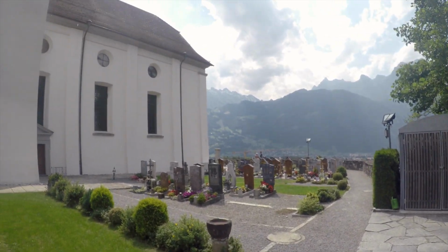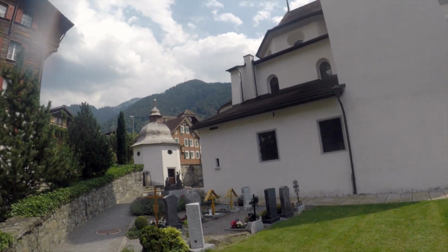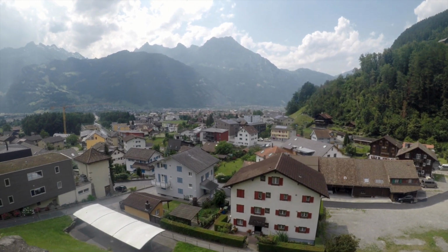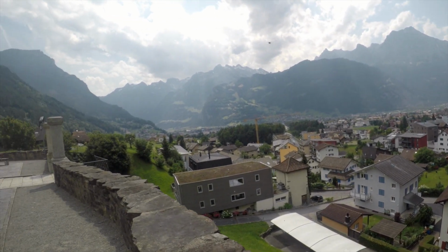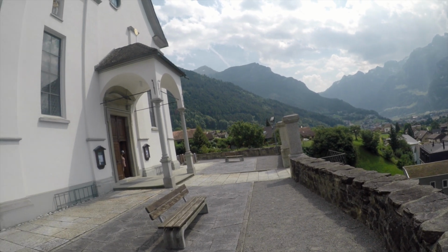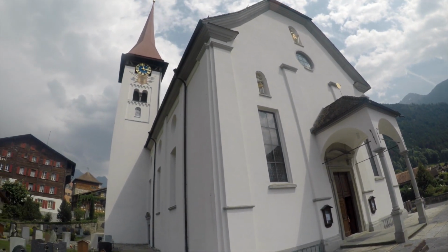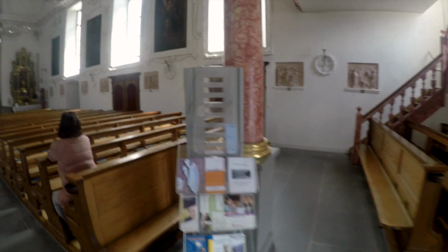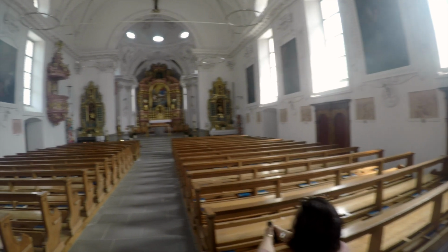The second was built in Romanesque style in the 12th century. The third church, built in 1430 in Gothic style and was enlarged in 1481. Today's Baroque church was built between 1682 and 84. The architect and client was the later pastor of Burglen, Johann Jakob Scholar.